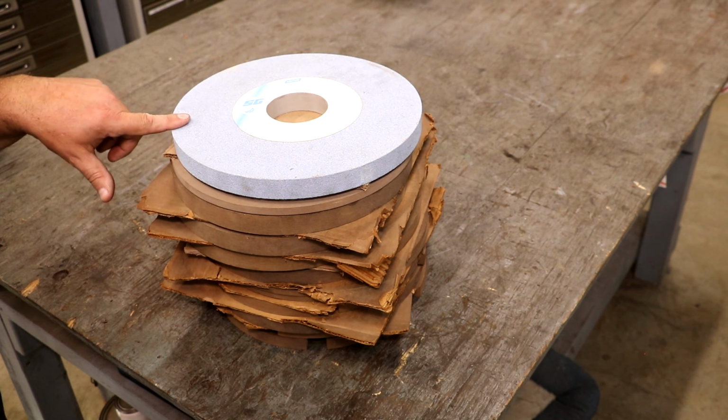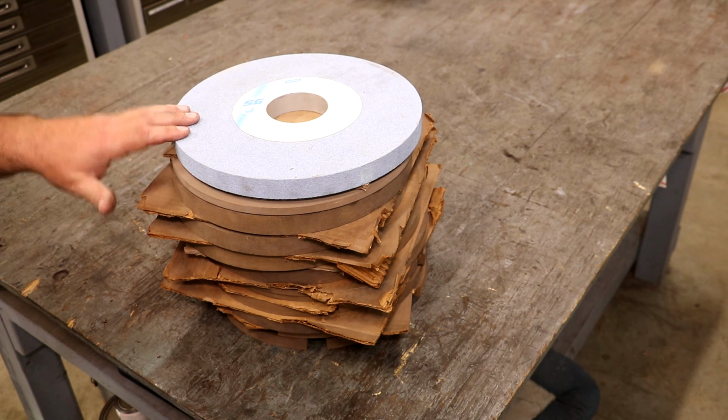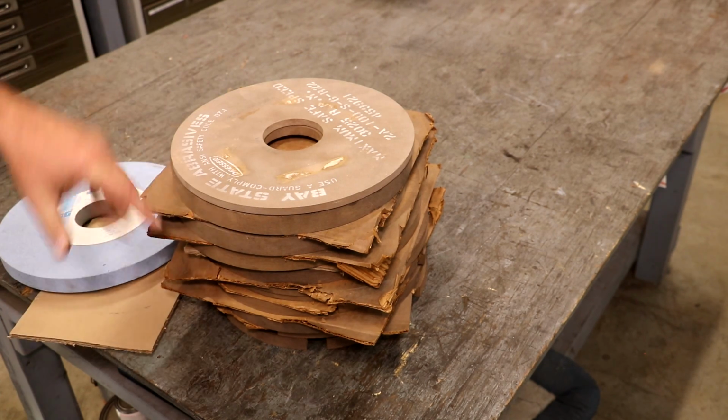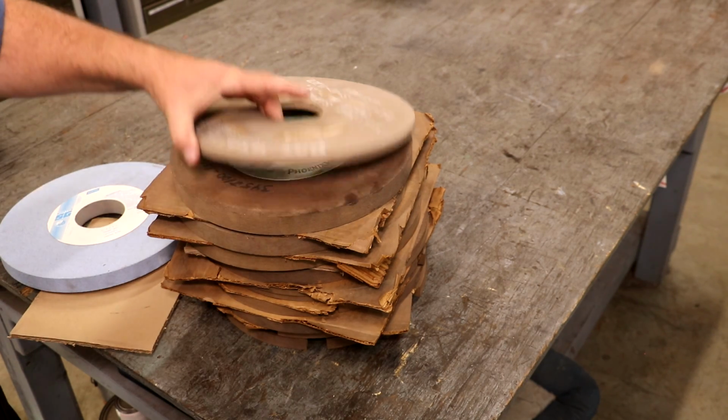So the one on top here is a really nice Norton wheel that's designed for doing tool steel and stuff like that. Brand spanking new, hasn't been used. And then the rest of these wheels are all slightly different thicknesses and configurations, but all basically the same type wheel.